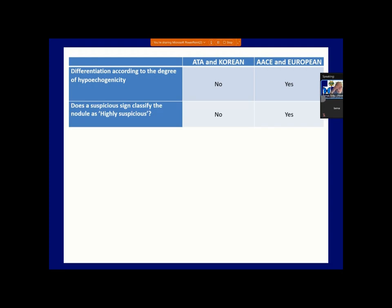There is a second very important difference between the guidelines, and this affects the handling of suspicious characteristics. Two guidelines are of the opinion that the presence of a suspicious sign does not necessarily lead to grouping the lesion among the most suspicious category, but the AACE and the European approaches are different. These systems classify a nodule which shows any of the suspicious features, including microcalcifications, among the worst subgroup.